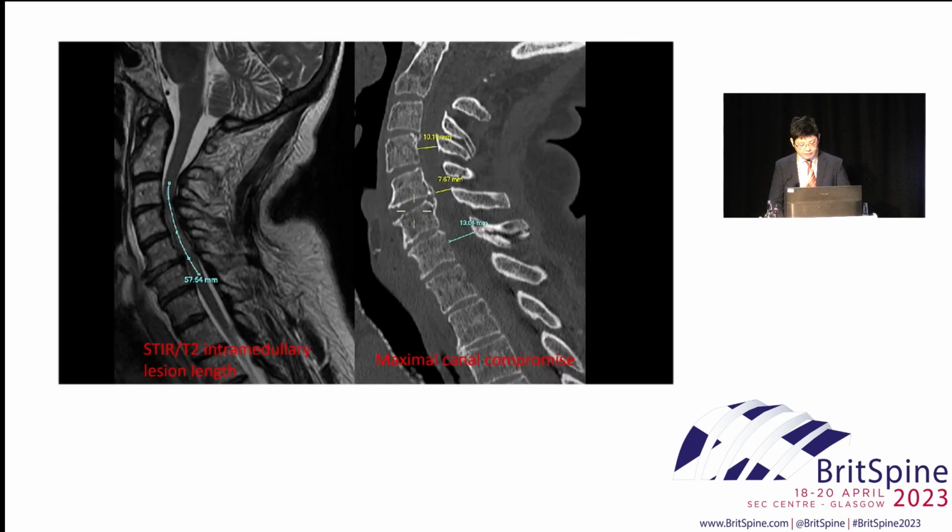On the left is the intramedullary lesion length measurement that was done on both T2 and STIR imaging. As well, on the CT scan after reconstruction on MPR, we looked at the tightest part of the canal versus the normal areas of the canal and saw what the ratios were.